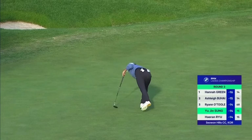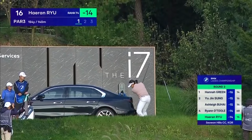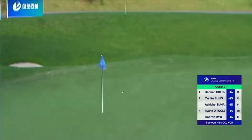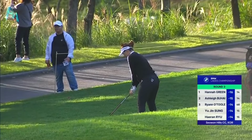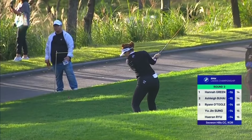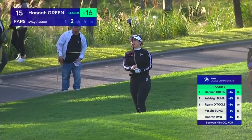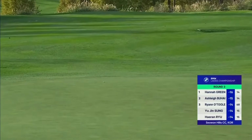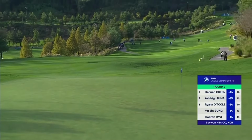Incredible golf from the 24-year-old. If anyone's going to win a car the way she hits her irons, it could be Hayran Yu. Oh, come on. It's really solid. This morning, back to the par five. Hannah Green missed the bunker down the right-hand side, so having a bash. How close can she get to the green in two? She can get on it. Stunning from Hannah Green, out of the rough.